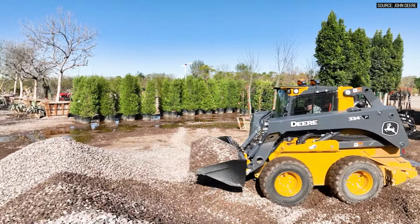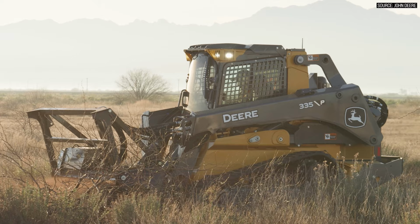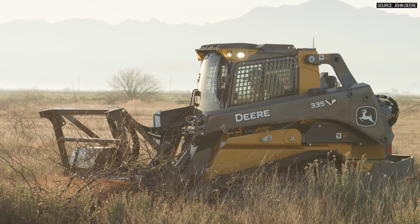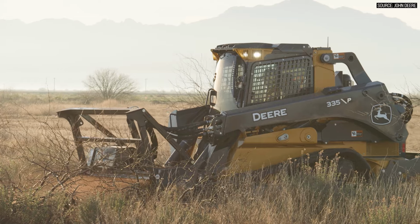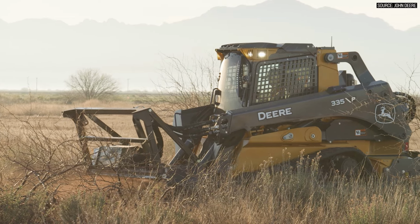We also made a few updates related to attachment usage, redesigned the quick attach, thicker steel, straight pins instead of tapered pins, and then we've added a couple larger hydraulic couplers on the front of those larger machines as well.